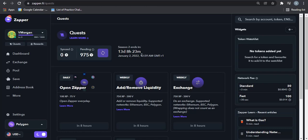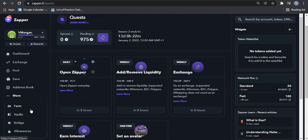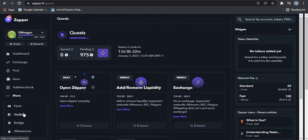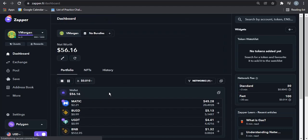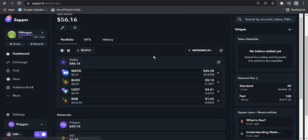Transact on Zapper as much as possible. I'll be sharing further videos on how to go around the other services like Zapper that are eligible for airdrop. You can also farm; there's a farm, there's a vault, there's a bridge, and all of that. So go around Zapper, enjoy it, and make use of its platform to be eligible for this airdrop.